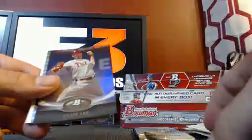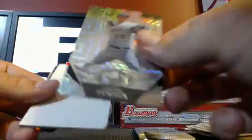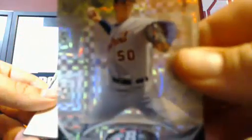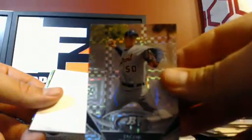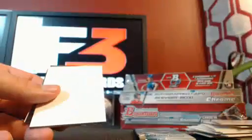Justin Morneau, Cliff Lee, and a Jacob Turner for the Tigers. X-Fractor, base, nothing special, but I love X-Fractors myself. Especially if you're a team collector or anything like that. These are the ones to get. Any Bowman stuff. So nice little X-Fractor. There we go. For Detroit. Jacob Turner.